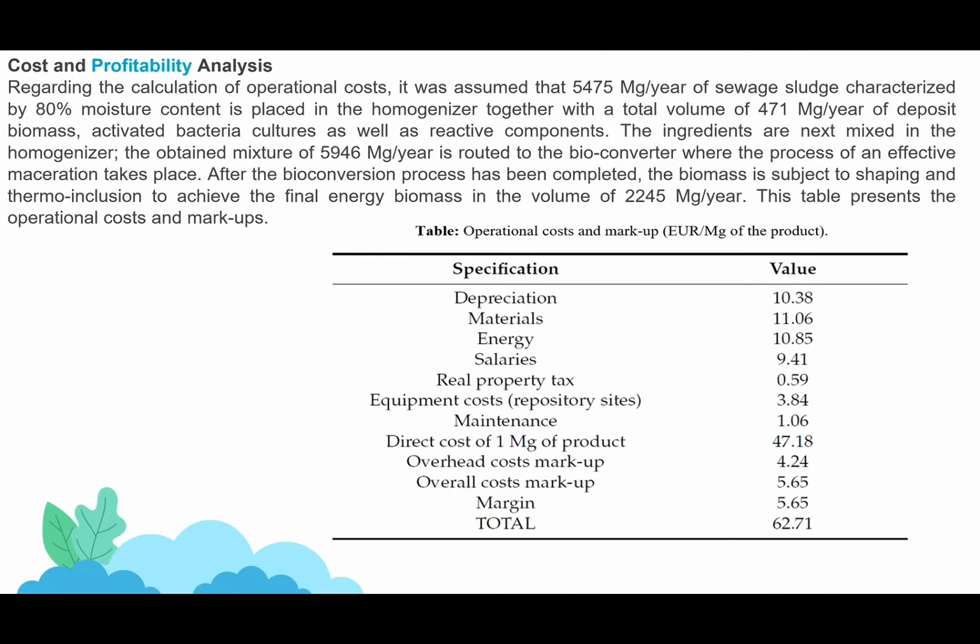of the traditional fuels. Now, you might think, well, your proposal works on paper, but is it really practical? To answer that question, we have included here a cost and profitability analysis of our bioconversion process. Considering everything, it turns out that we can save more than 60 euros per megagram of our bioconversion product. This also means that there will be zero waste in the whole process of anaerobic digestion.